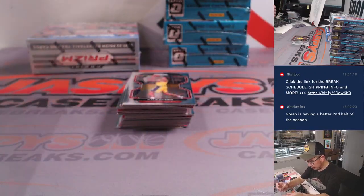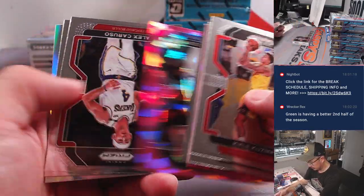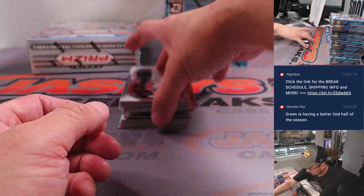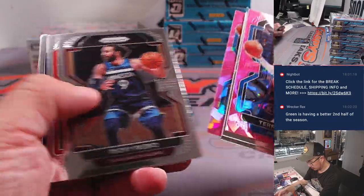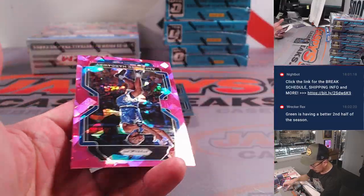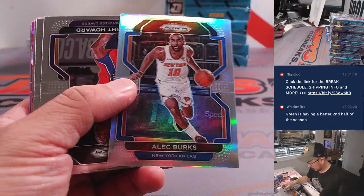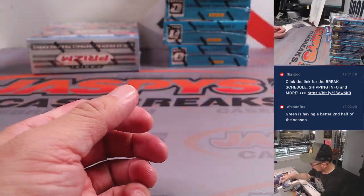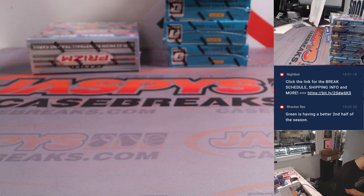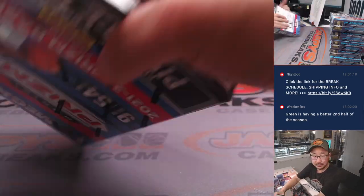Base Cunningham, Josh Hardaway. Dwight Howard Silver. One more mega box, and then we'll get into the Optic Choice, which are really nice.